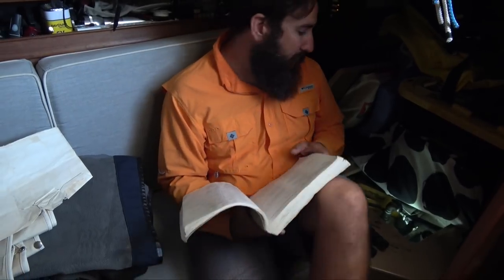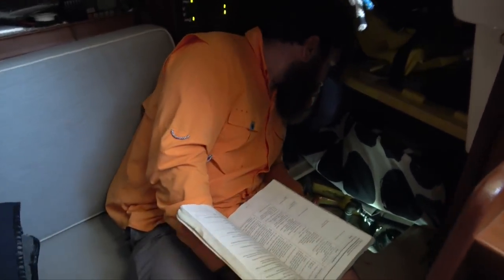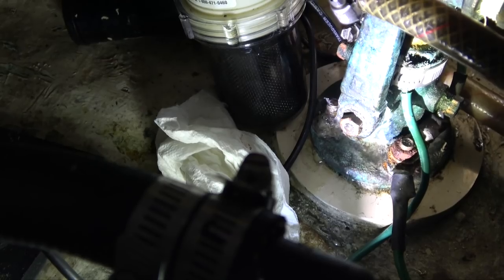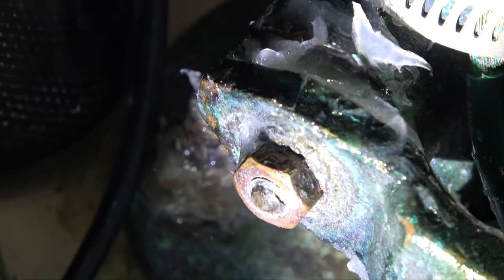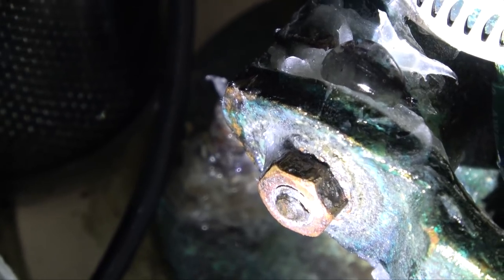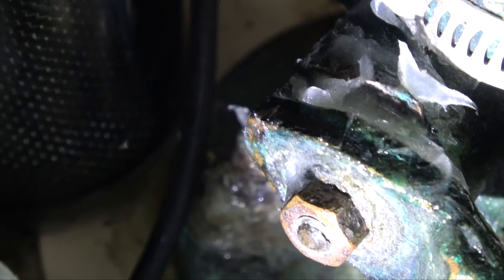Then I remember we were having issues with that Seacock, so I checked it, and you can see it here. I'll show you. Well, appreciate it, Tom. Thanks for the advice. All right, talk to you later, Mike. Great news. He said we can tighten that up and it should be fine. And this is. To the Seacock we go. All right.